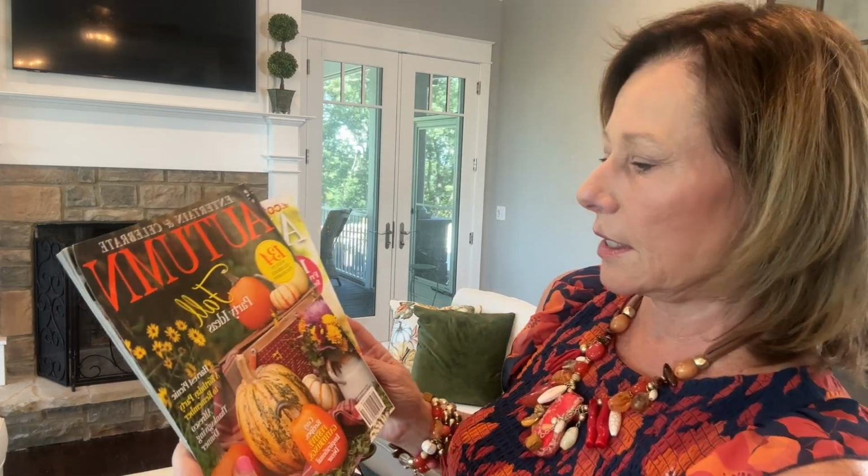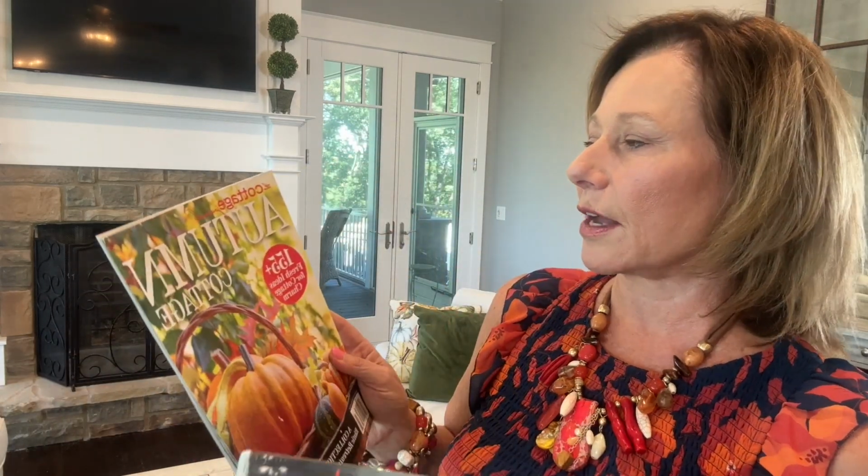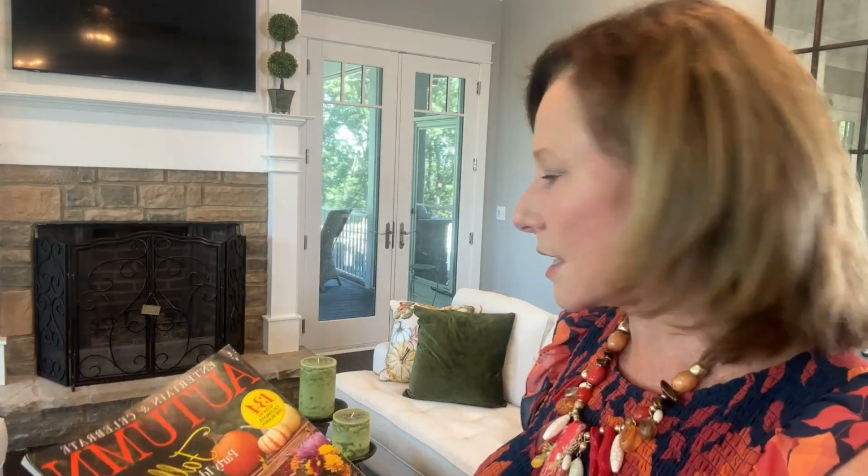So this one is, who is this by even? I don't know. It's just Entertain and Celebrate Autumn. So I really like the colors on that one. And then this is from the Cottage Journal, and this is their Autumn Cottage. So I kind of like the colors in this one. I know you're seeing me wear and have orange, but there's a lot of green back here. And in my dress, there's a lot of navy. So anyway, for now, this is gonna go down with nothing on top of it. It's just gonna be super simple.